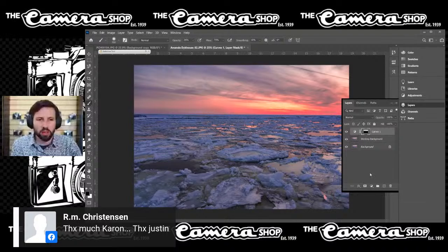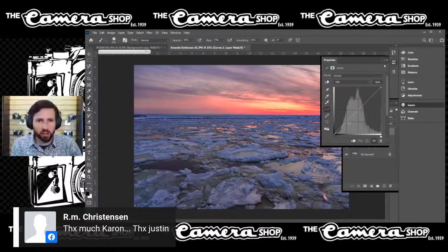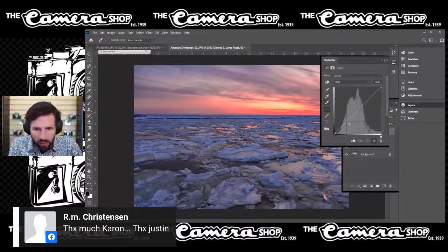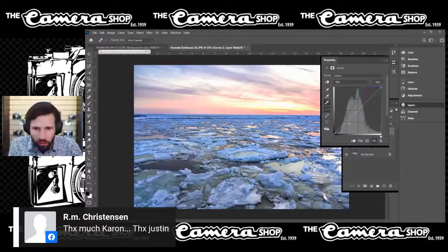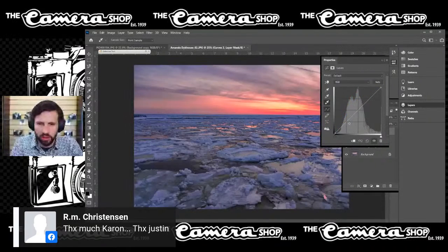I'm going to add a new curves layer here. And I can actually go to the eyedropper, and I can find something that's supposed to be perfectly white. I'm going to go to maybe this ice patch right there. Select that. Whoa. I made that really white. Let's see. Click on this. Really white. Too white. Control-Z. Undo. Undo.